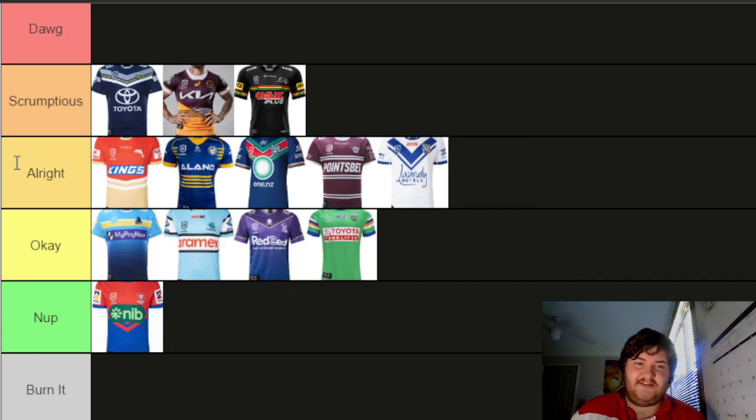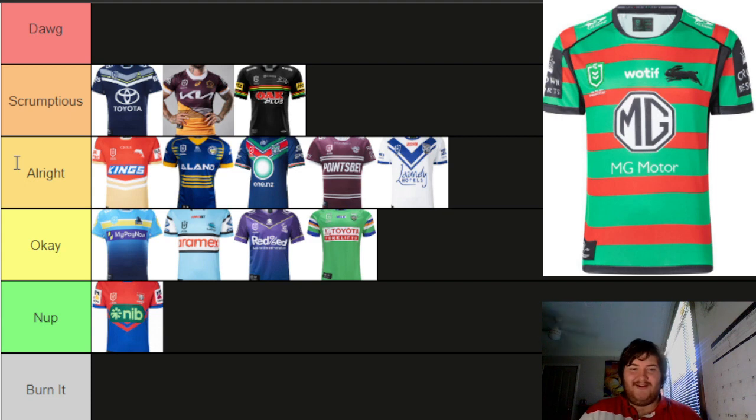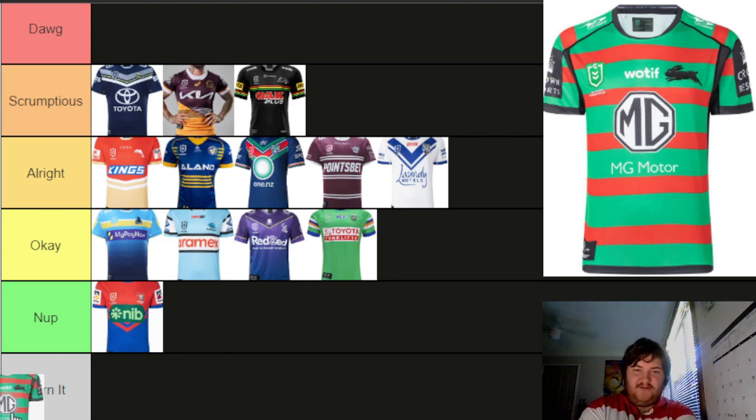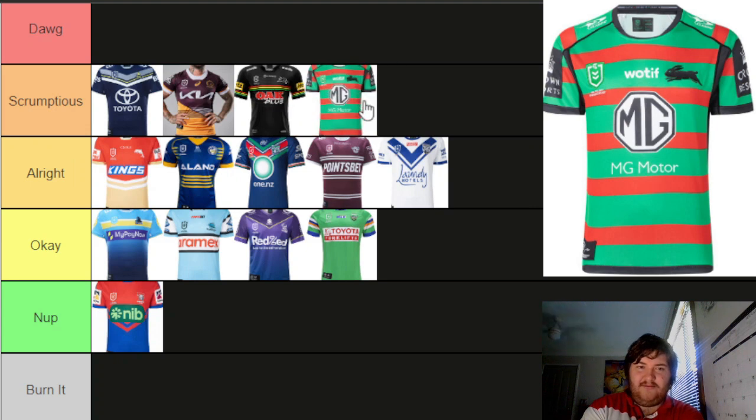Now we go to the South Sydney jersey again. We're basically getting into the teams now that just don't change their jerseys that often, which is understandable. It's what you picture a South Sydney jersey to be. Do you prefer Penrith's over South Sydney? It's hard to put. Now, where do we put it? I think I'll probably put bottom of scrumptious. Yeah, I think that's fair play.